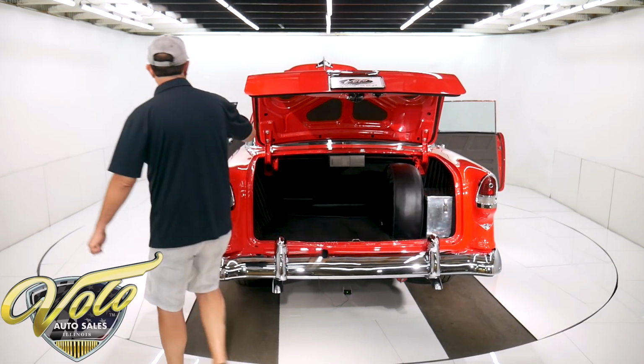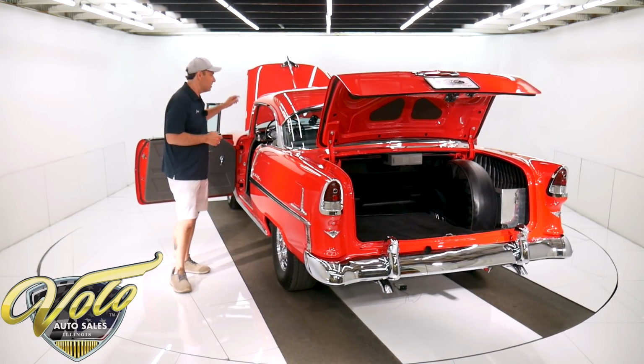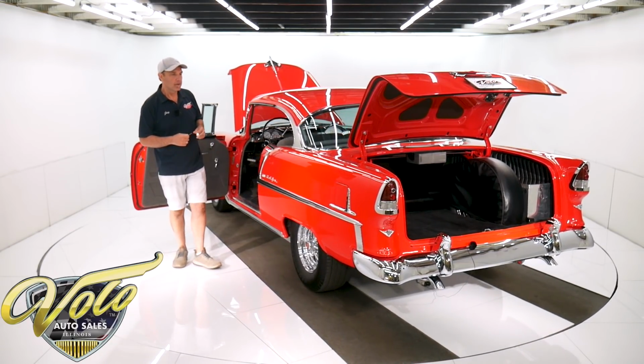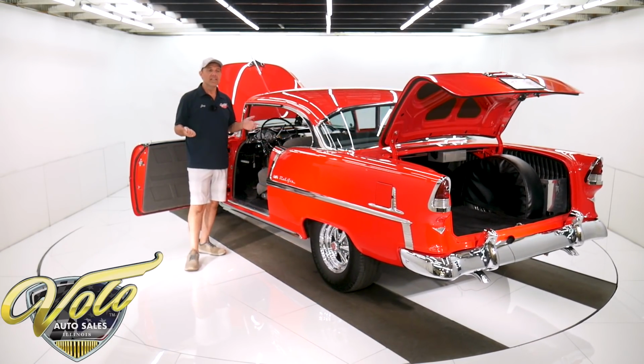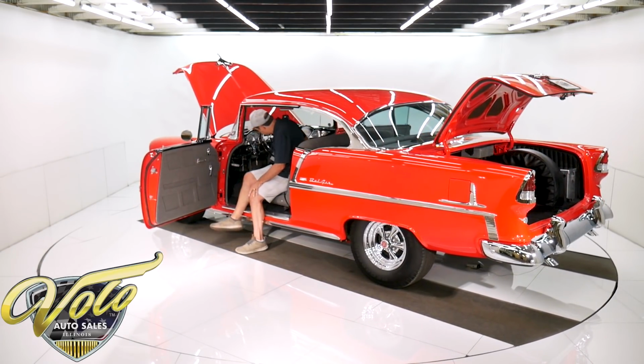As soon as I got on an open road and tromped on it, I think I startled both of them. They didn't know there was a 427 tri-power. My point is, it's a cruiser and it's a monster when you want it to be. We'll start it in just a minute.